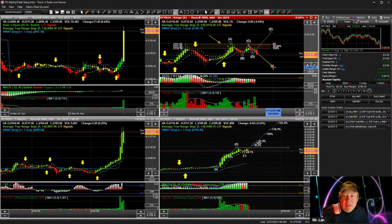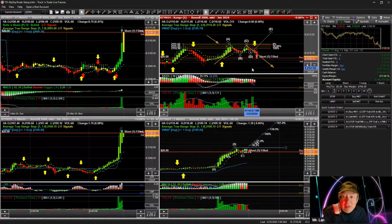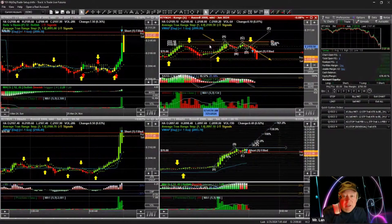So let's try taking a short. We got in a little late on that one. I was talking too much and got in a little late. But we'll take a short position out of that. They call it a resistance zone up there, all right, where the market tried to go up there two, three times and couldn't pass it. And so now it's starting to break down.